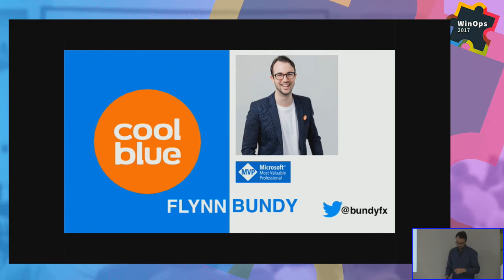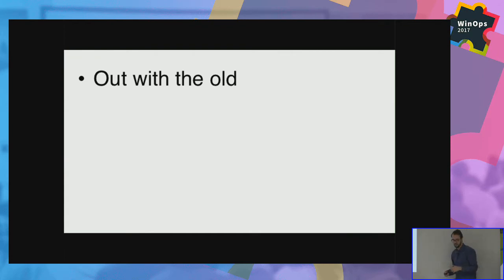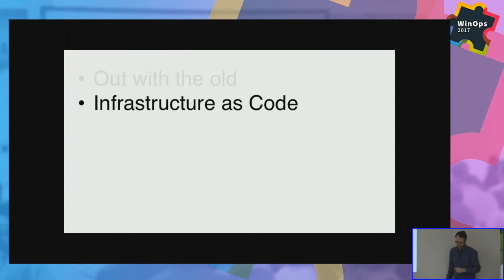All right, I'll jump straight into it. These are the couple of things that I want to go through. I want to start off by talking about out with the old: what we needed to shed or really look into as part of our cloud migration, some things we needed to really think about when we started doing this. Then infrastructure as code, a really important piece of how a cloud migration comes together, and a lot of the automation and facilitation of getting things running is all born and built with infrastructure as code. So I want to talk about that.